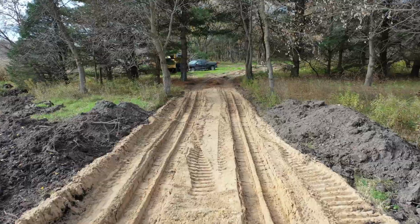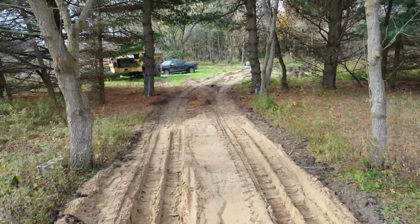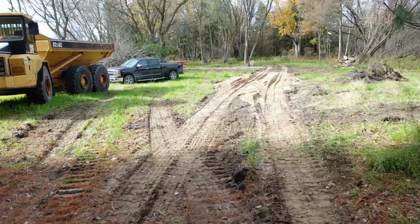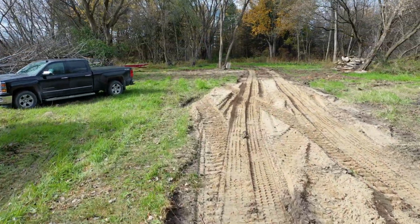Again though, kind of just flying up the new driveway when they were going ahead and installing a little bit more of the sand. And this is where the future pole barn will go. Exactly in the old location that the old farm barn used to stand right here behind where my truck is located.